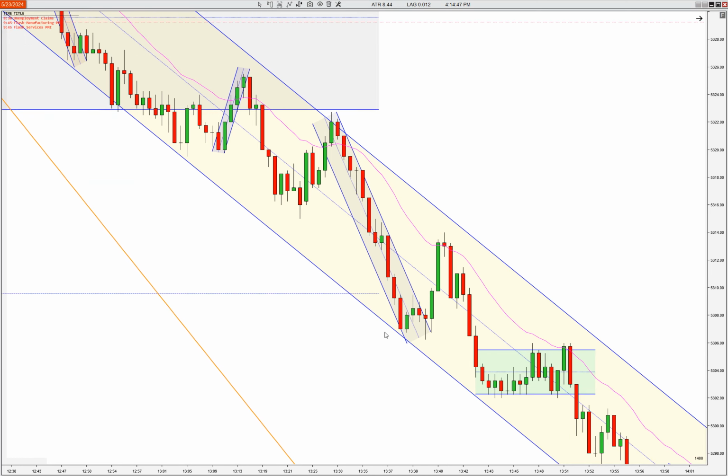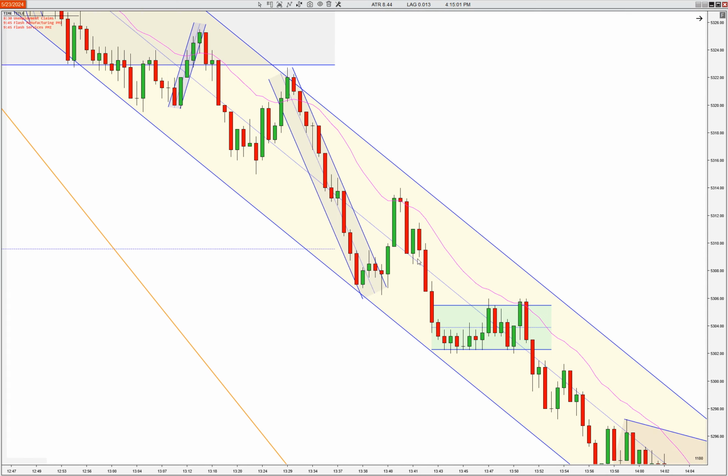Also fitting pretty well off the lows in this area and in this area. It comes back. You just get a first entry. You get this second entry here. It's pretty tempting, but man, it's so far from that EMA. So I don't think you can take the lower high second entry just because of the distance.